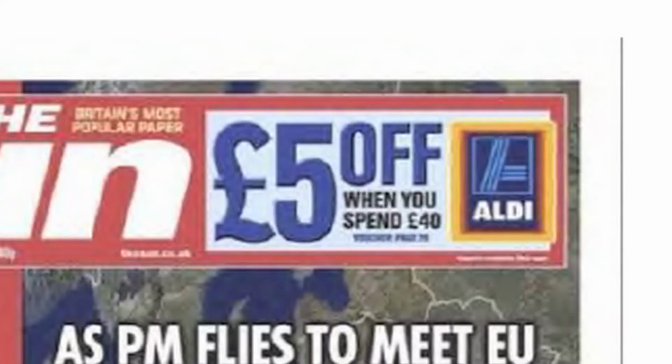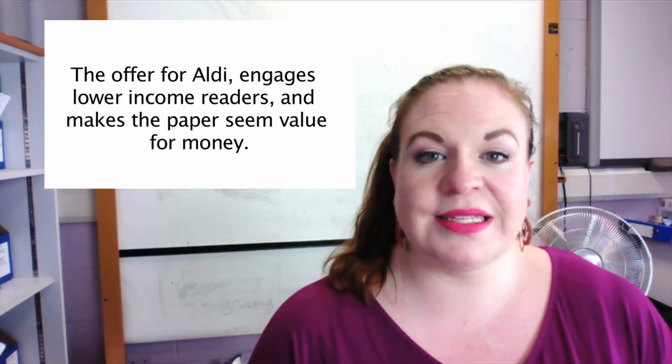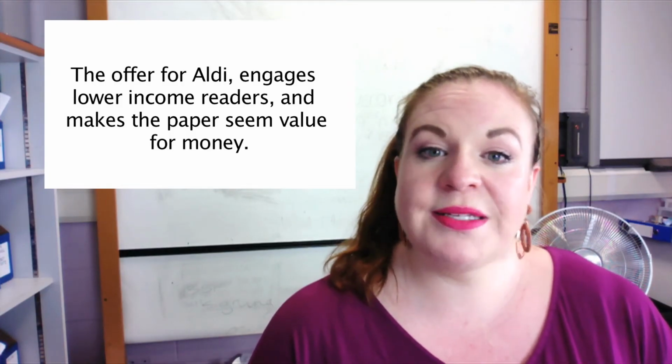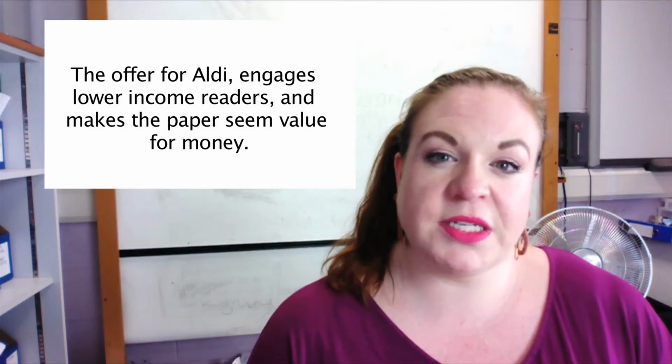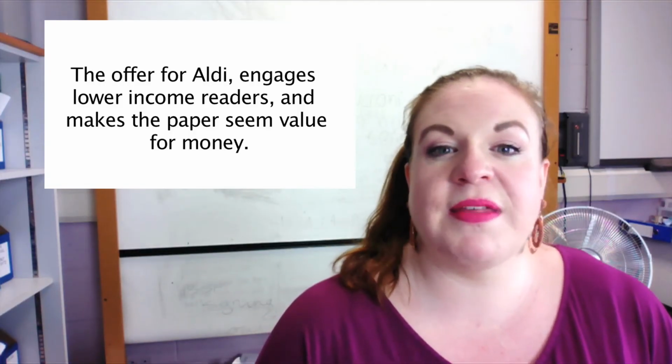In the top right-hand corner of the newspaper, you will see that there is an advert for Aldi supermarkets displaying a sort of voucher offer for the readers. Now, that shows the target audience of the newspaper. For one, it suggests that they're perhaps lower earners because Aldi is thought of as kind of a budget supermarket. But the voucher being displayed on the front would engage the readers and make them think they're getting value for money as well.